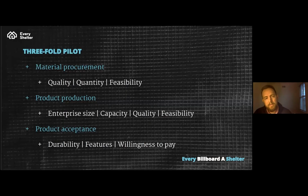This year we're going to pilot in Uganda. Every shelter has other products, other things that we do, but these are kind of good, kind of prototypey type things. But talking about that prototype mentality, it isn't just a material pilot, right? We're going to pilot the material production procurement. I'm sorry. Where are we going to get it from? How good is it? What's that quantity? How feasible is this at scale, right? Can I make thousands, tens of thousands of tarps only gathering materials from the region? It seems like we can.